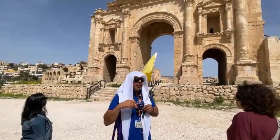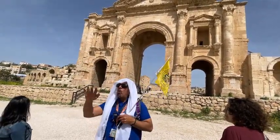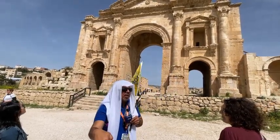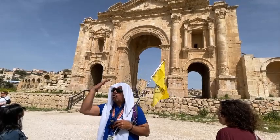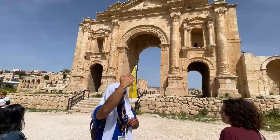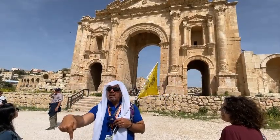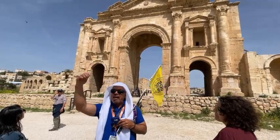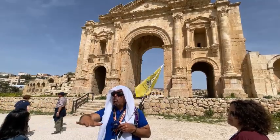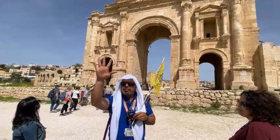These 10 cities, they have the same language, but politically every single city was independent. Today you are visiting the biggest one, Jerash, because Jerash is right in the middle. What does it mean right in the middle? It means if you are coming from Damascus and you want to go to Petra, you need to stop by Jerash. If you are coming from Baghdad, heading to Beit Shan in Israel, you need to stop by this city. So this was the largest Greek Roman city out of Rome.